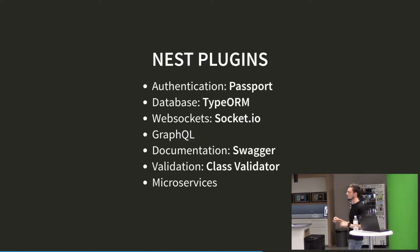And the final thing, which we haven't really had to focus on a lot, is microservice support. So in this case, you don't have to always use an HTTP protocol to communicate between two different services. What microservices does is it allows you to use different transport layers.